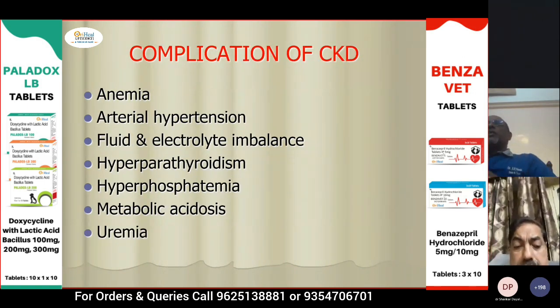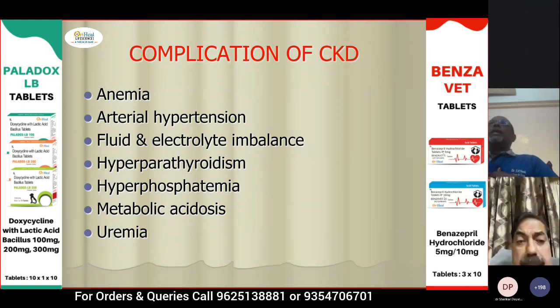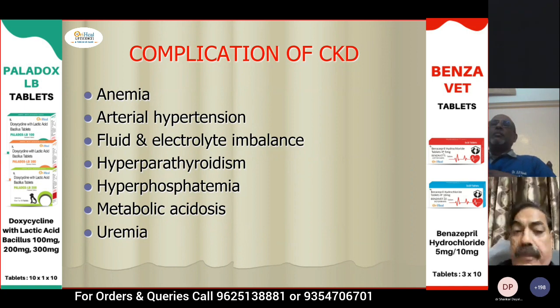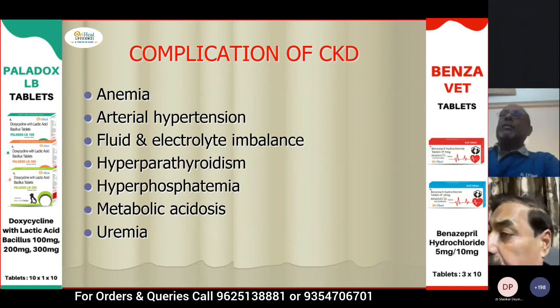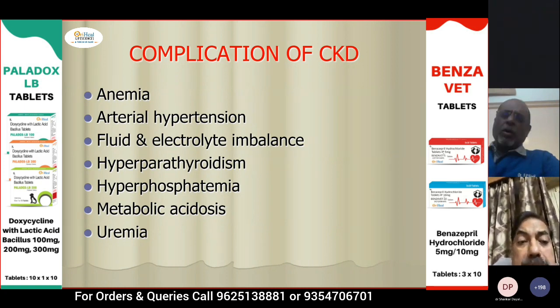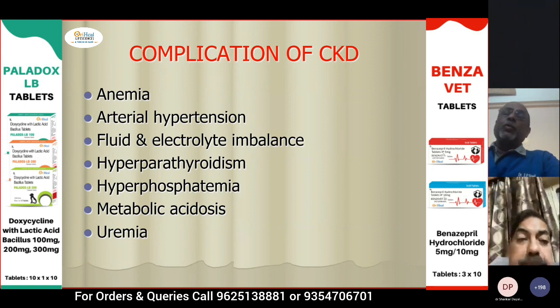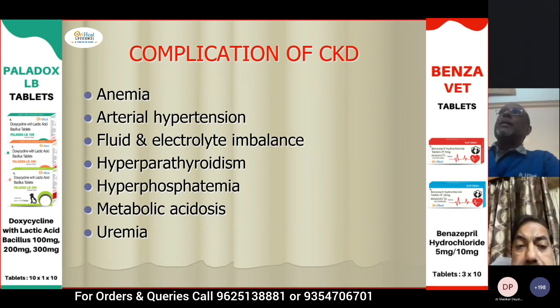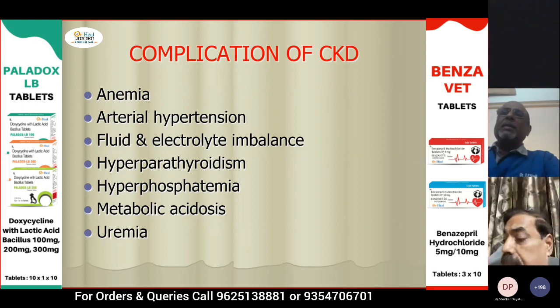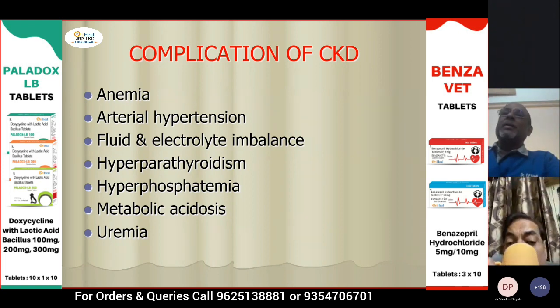So what are the complications of chronic kidney disease? First is anemia, because the hormone erythropoietin is formed in the renal system. Therefore, you don't get new RBCs. So when you get a report from the pathologist, you should check whether there is a shift to left or shift to right. If they find young RBCs, immature RBCs in the picture, that means it's a regenerative anemia, nothing to do with CKD. You find it is a non-regenerative anemia.